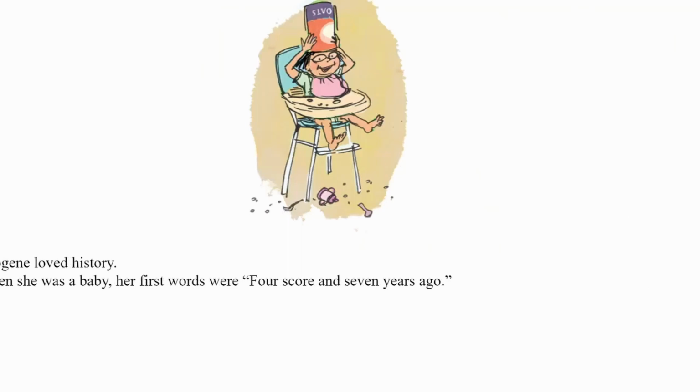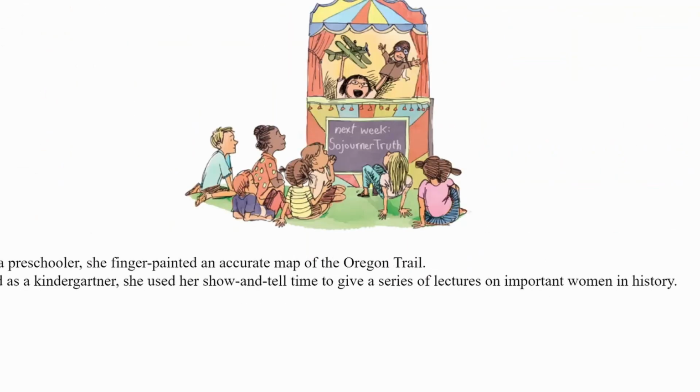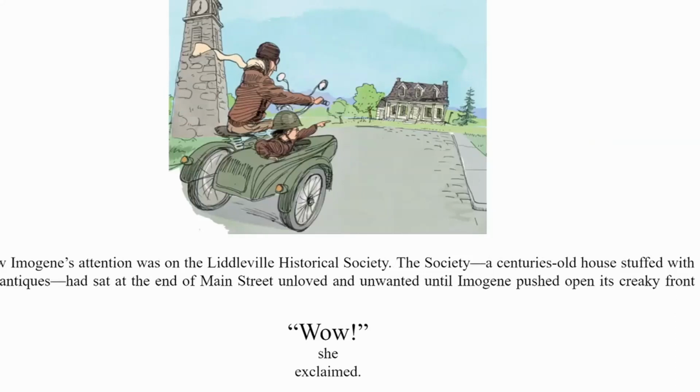Imogene loved history. When she was a baby, her first words were, 7 years ago. As a preschooler, she finger-painted an accurate map of the Oregon Trail, and as a kindergartner, she used her show-and-tell time to give a series of lectures on important women in history. Now, Imogene's attention was on the Littleville Historical Society. The society, a centuries-old house stuffed with dusty antiques, had sat at the end of Main Street, unloved and unwanted, until Imogene pushed open its creaky front door.